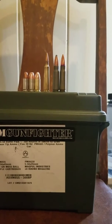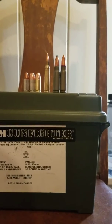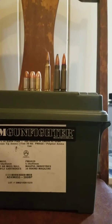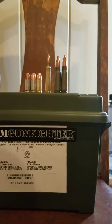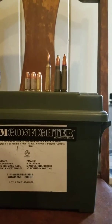So again, AR-15, great platform. AK, great platform. I think it just really depends on what you like and what you like to shoot and what you're looking for and what you're hoping for.